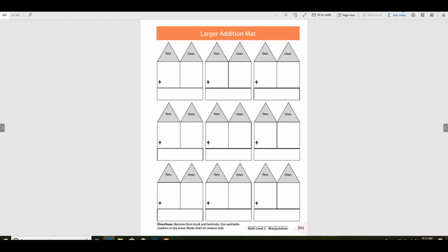We're going to be looking at what we can do on this page to add up numbers, okay? Now, you should either have a copy of it or you should have a dry erase marker, okay? All right, so let's do this. On this, these are 2 houses. This is the ones house, and this is the tens house. Okay, so let's go ahead and write the number 16. Can you write that in there? Right up here at the top? All right, that means that I have 6 ones and 1 ten.